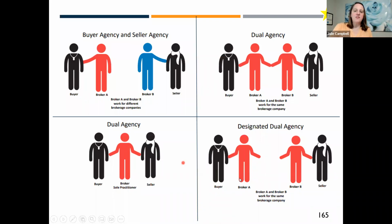And then look at what happens in designated. Aren't they the same color? Aren't they both still with the red firm? But now they're not holding hands anymore, are they? They're still holding the hand of their buyer. They're still holding the hand of the seller. But the agents are no longer connected, even though they're with the same firm.